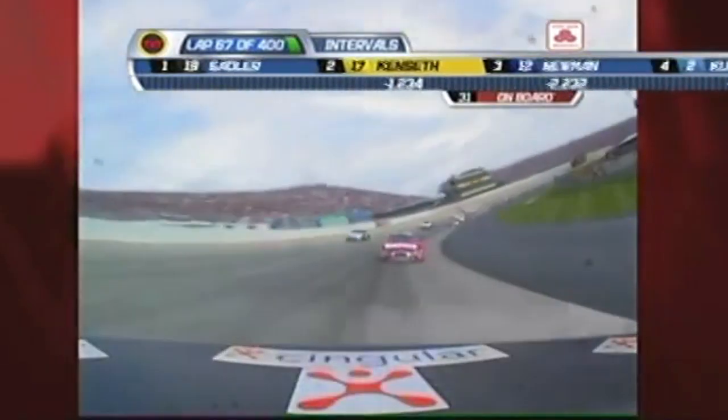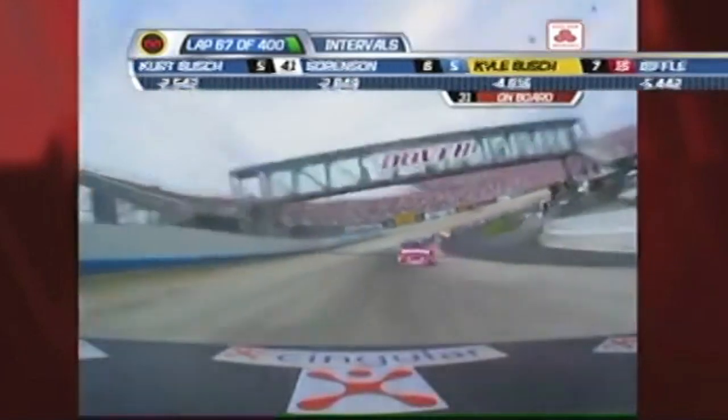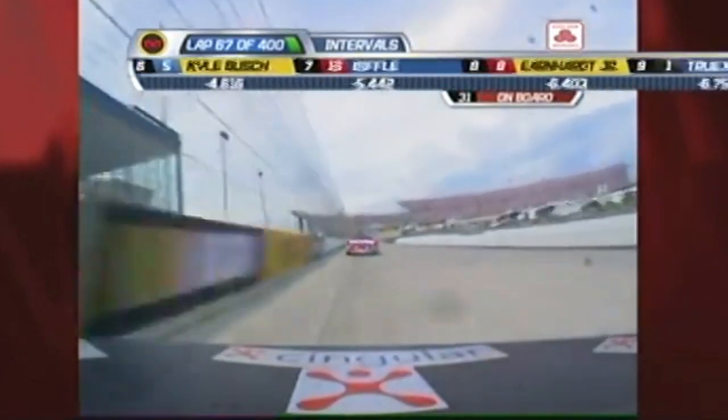That means something. I tell you, the 99 car looks about as good as anything that I've seen so far going through the corner. He's able to keep the car on the bottom about as well as anyone. You think he'll miss his pit stall anymore today?